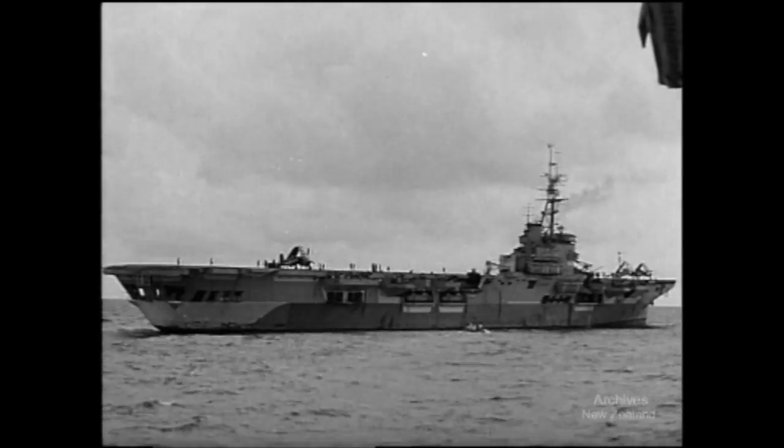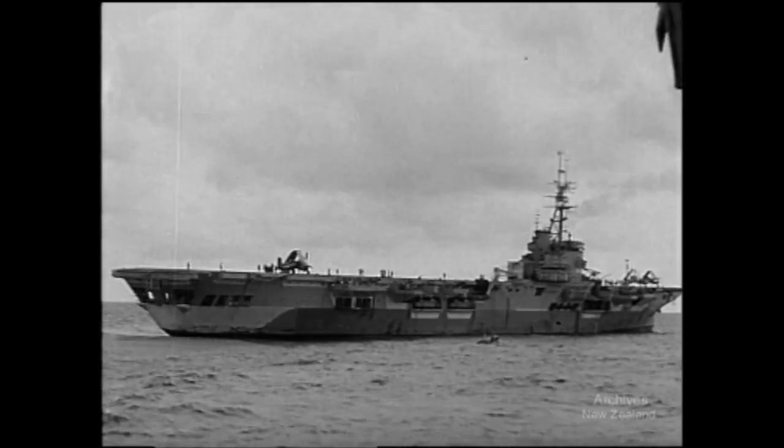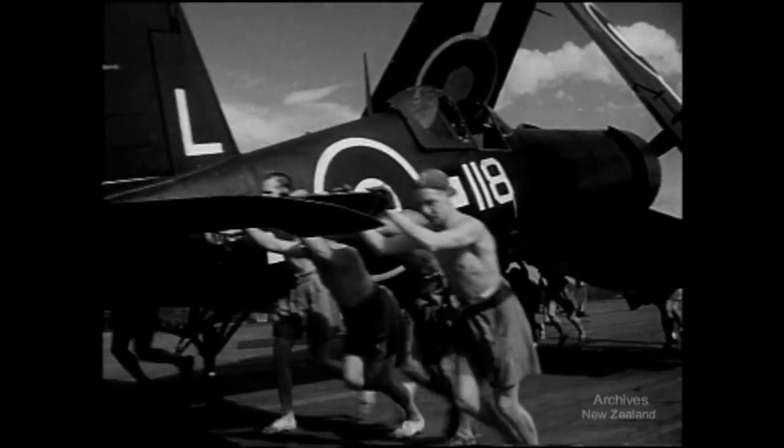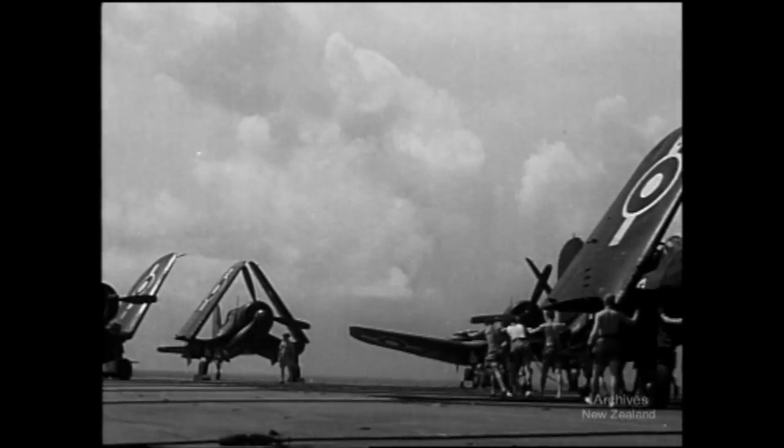Lying off Rabaul, within range of shore batteries, is H.M.S. Glory, one of the newest of the British Navy's light fleet carriers. Our cameraman on board took these scenes of activity on a day that was to see the surrender of the Japanese in the Southwest Pacific.